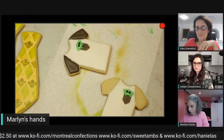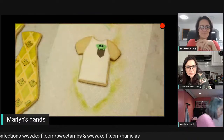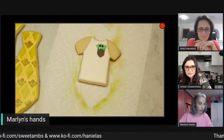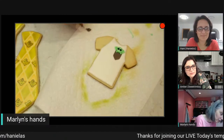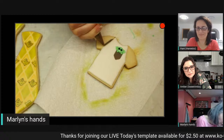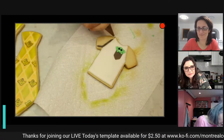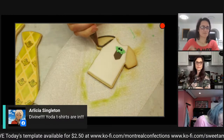So very simple. I got icing on myself. And for the shoulders, I find it just gives it a little bit more interest if you do your pocket and your sleeves in another color. There's not much going on in this shape.